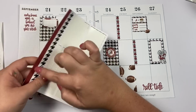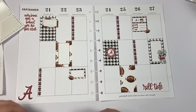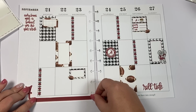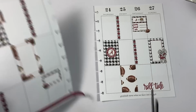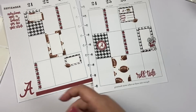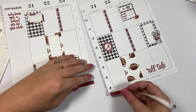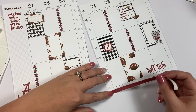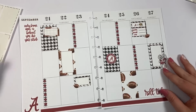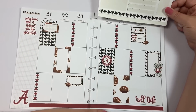Okay. I do still have this washi strip, and then these, I actually cut these, so I could use these as washi strips as well. So we could put one here and then trim it. And then we could take the other one. Here. Cute.